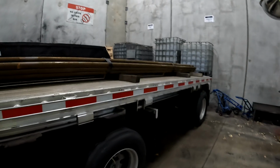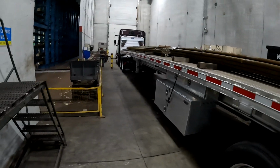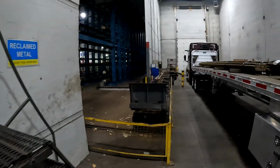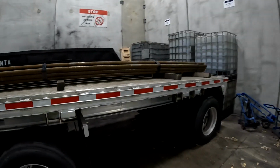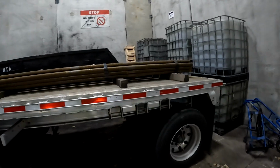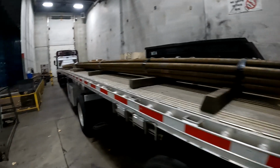But this place is called NTS, NTS something, drive axle or something like that. I'll try to get you a shot of the unload, but that's what we're doing.